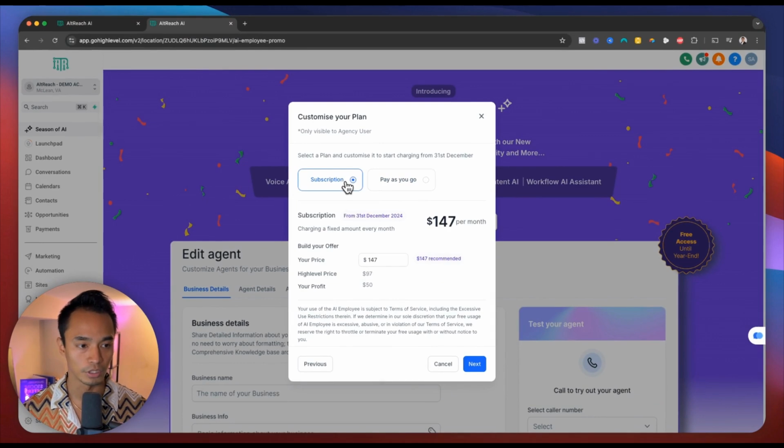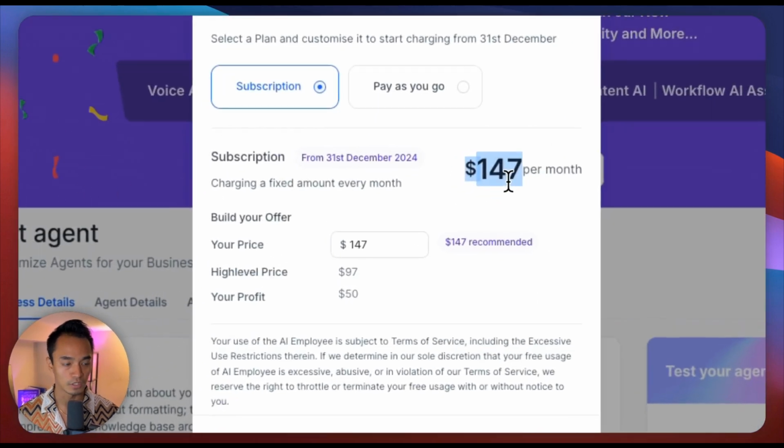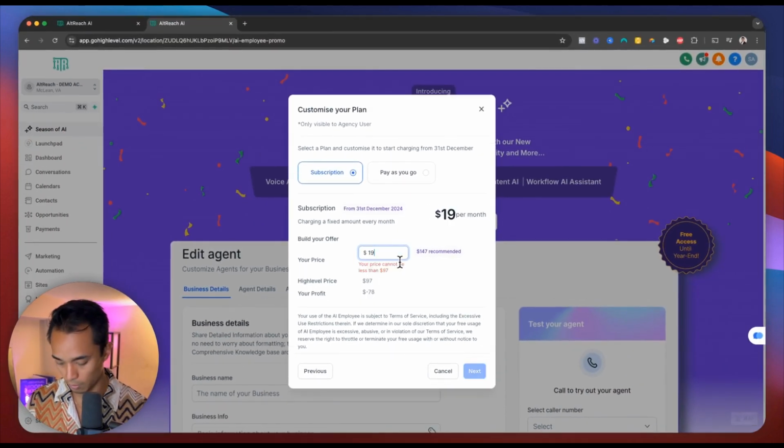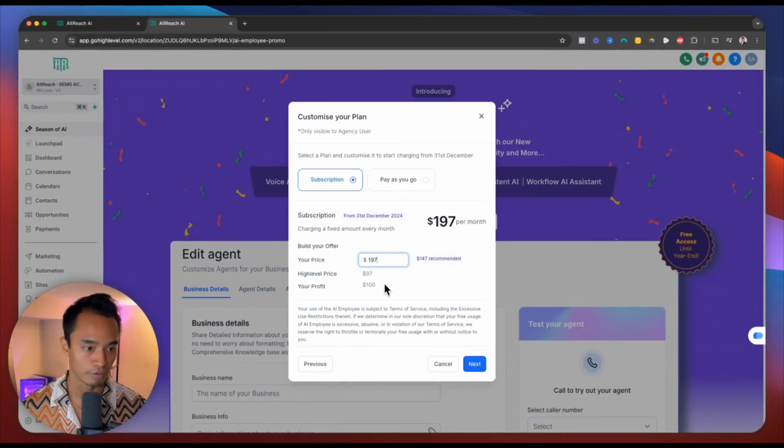So they'll be able to either get it at a subscription level, which basically means that they'll have unlimited access to all of the AI functionalities for a monthly price. Now, you can see here that I put it at $147. So this is an ability to upcharge. Right now, the price that High Level charges is $97. So you could say $147 if you want to make a profit of $50. You could say $197, that means you make a profit of $100. So you could price it at whatever you want.